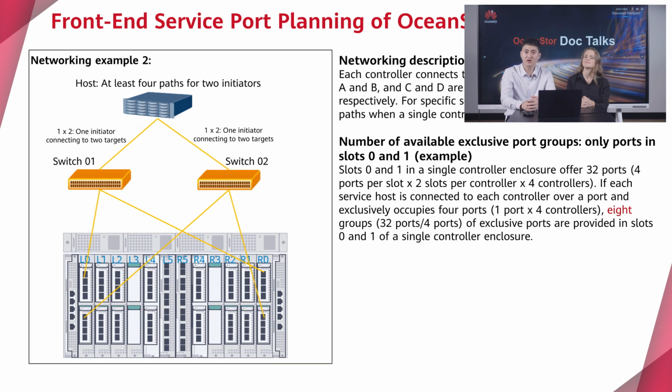The figure shows the minimum front-end service network of OceanStor storage. Each controller connects to 2 switches over a port. Controller A and Controller B are connected to switch 1, and Controller C and Controller D are connected to switch 2, respectively. For specific servers with 2 initiators, there are 4 paths when a single controller enclosure is connected. 8 Fibre Channel front-end interface modules provide 8 groups of exclusive ports for different servers.